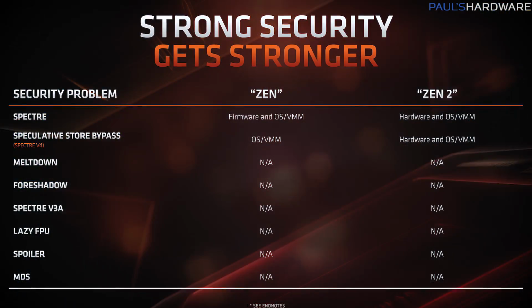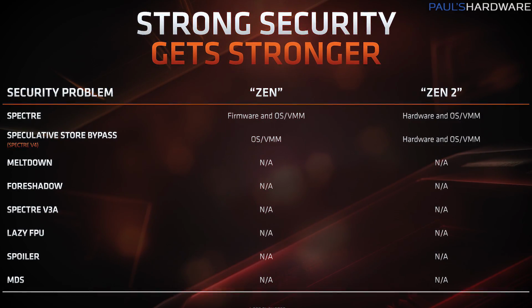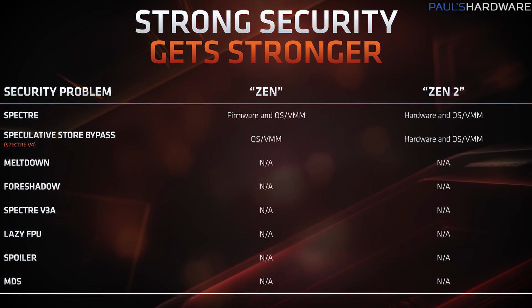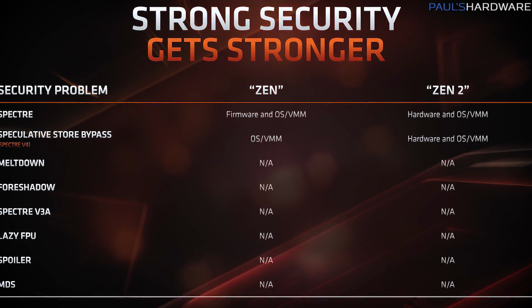So you might ask at this point, hey Paul, were there any other ways that AMD is making Intel's mainstream product lineup irrelevant with this launch? Well, yes there are. For one, there are those pesky security issues that Intel has been dealing with. Here is AMD's list of recent significant security flaws and how they affect Ryzen CPUs. By and large, they do not. Zen 2 does now have hardware mitigations for Spectre, for example.